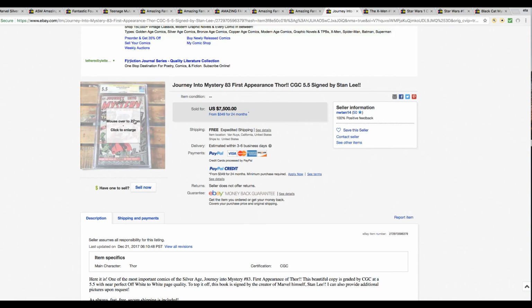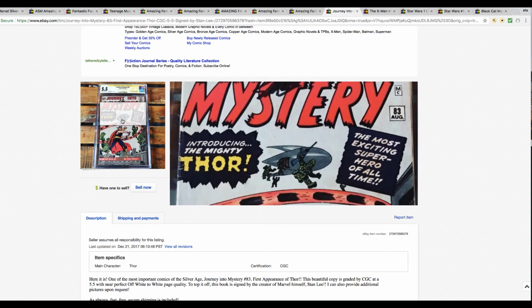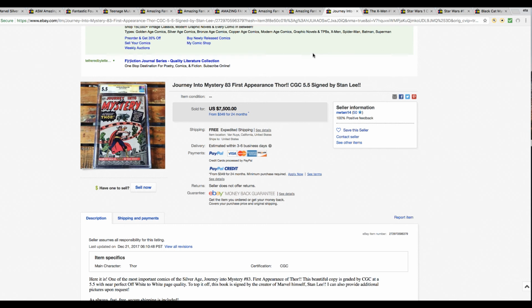Journey into Mystery 83. I put this in this video because of the signature. I have seen so many Stan Lee signatures, and this is an example of what I don't like because he used a fatter marker tip and it is a blurry mess. But this also gets the benefit of being the smallest Stan Lee signature I have ever seen on a cover. Can you pick out another Stan Lee signature that is smaller? This is the tiniest Stan Lee signature I have ever seen. So it's a nice book. I like it. Sharp looking 5.5 with a tiny Stan Lee signature. Hey, at least it's not big, right?